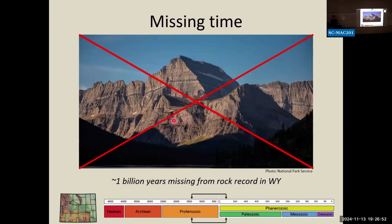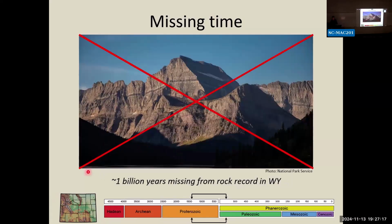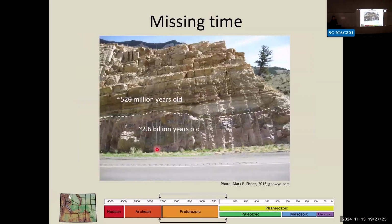But that doesn't mean these rocks don't exist anywhere. We can go to neighboring states to see them, places like Glacier National Park in Montana, which is where this photo is of, the Uinta Mountains in Utah, as well as the Grand Canyon in Arizona, all have rocks from this time. But again, this brings us back to that concept of an unconformity. And I'll return to this picture to emphasize that while across Wyoming, this gap in the rock record is somewhere around 1 billion years, at any one location, it might be way more than 1 billion years, such as this road cut just to the west of Cody, where that gap is over 2 billion years.